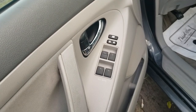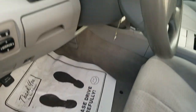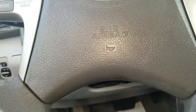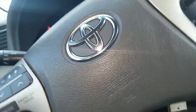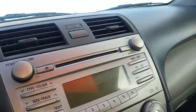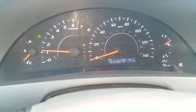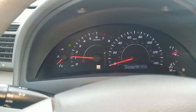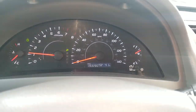So you have your power windows, power locks, a power seat as well, power mirrors, cruise control, AM, FM radio. It does have XM satellite radio, a CD player. 193,280 miles. There's no SES lights on. The only thing blinking on there is the seatbelt light.